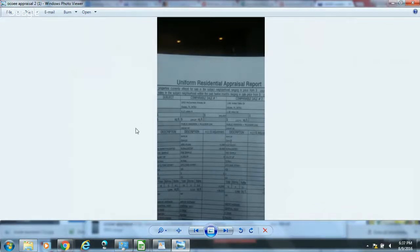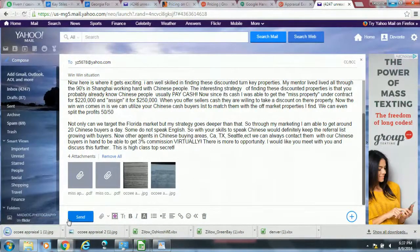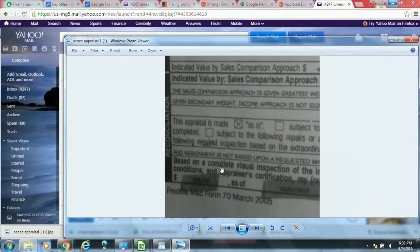So right here, obviously, here is a property we did here in Florida, and that's the appraisal right there. It's got the 3 comparable sales. It's just the example preview of the appraisal. I'm going to actually pull up the appraisal price right here. And if you see that, it says, based on the complete visual inspection of the interior conditions and appraiser certification, my outlook of the property as of 3/1/2015, $450,000.